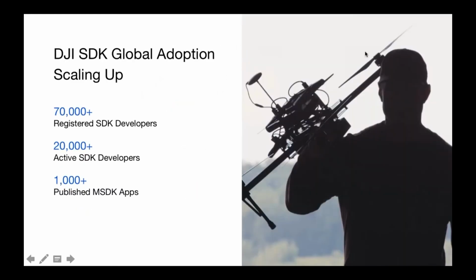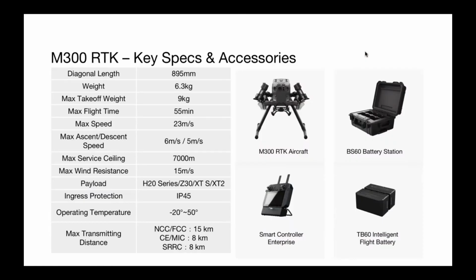And here are just some quick numbers for the SDK. We have over 70,000 registered SDK developers, 20,000 active SDK developers, and over 1,000 published mobile SDK applications. And some quick specs on the M300 RTK, feel free to screenshot this. We also have this available on our website.